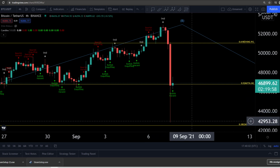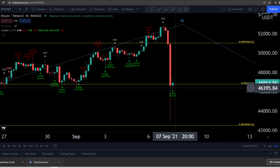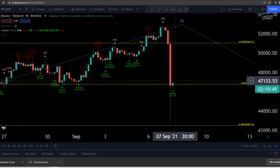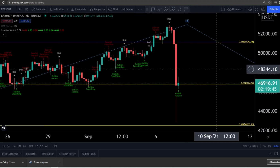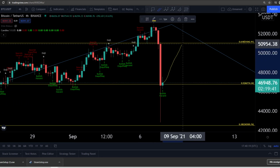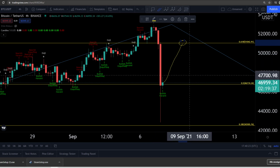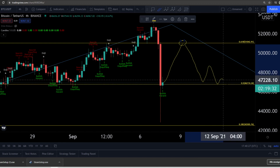Now, for the moment, we are building this bullish harami. We have 2 hours and 20 minutes time to close this candle. This would be a bullish harami, and I think it's possible to see the next leg now to the upside. If this will happen, guys, I think it's possible to retest this Fibonacci once again, 51,000. It's not impossible. And then maybe down, up, down, up, down.